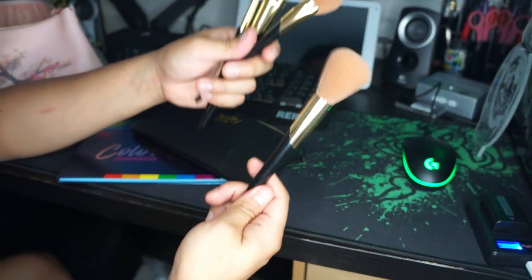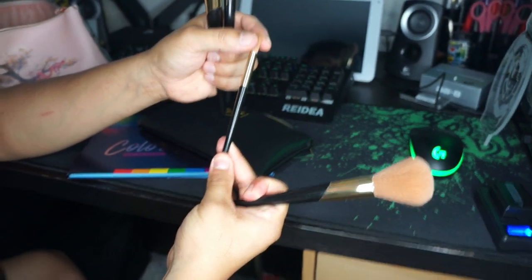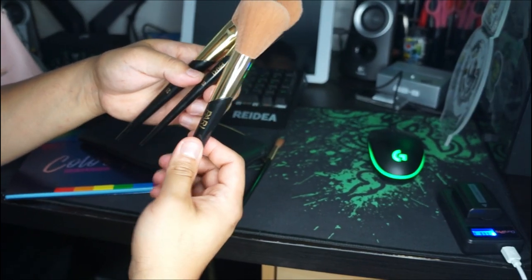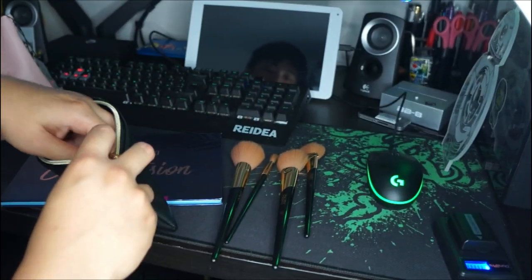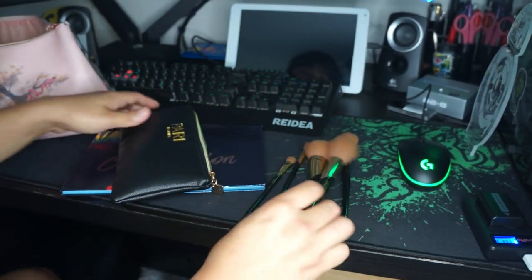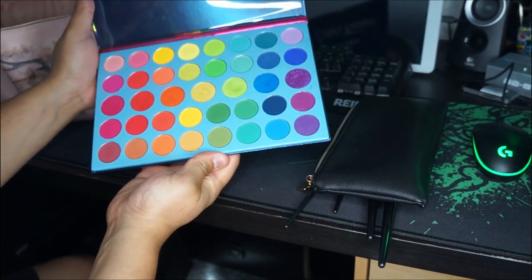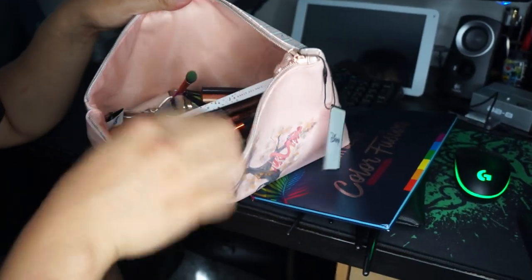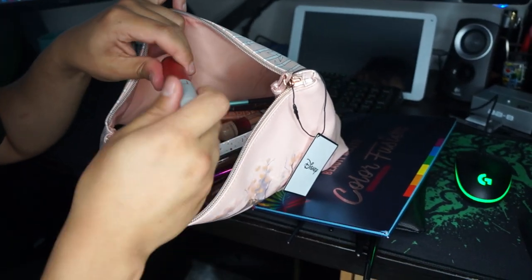Do you want to guess? I'm guessing this is the AHA. Eyebrows? Face? Every big brush is for faces, and small ones are for eyes. What are the soft ones here? Fluffy. It's actually really soft. Your color fusion, your personal collection. Mulan kajala, and I don't know what these are. This is your makeup, lipstick. Lipstick.